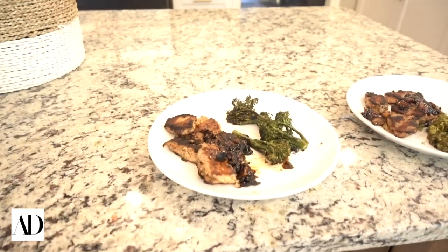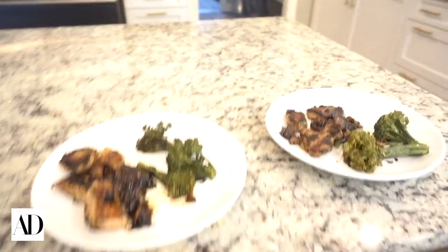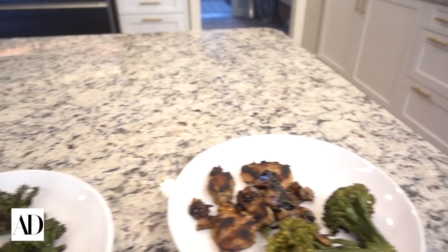Not that I'm into plating or anything like that, but I did want to show you the final product of my endeavors. So here we have the pork tenderloin medallions with the broccolini. You can see the glaze here. I might have overcooked the glaze, but it looks delicious. So when Chris gets home, he will have his. We will have dinner, and I am happy.